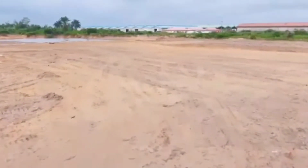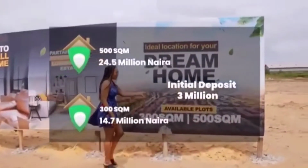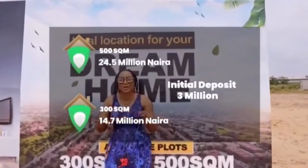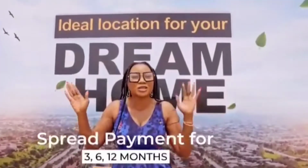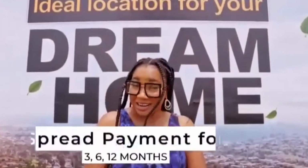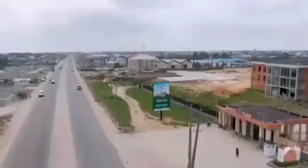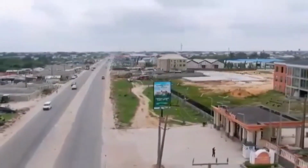We also have land for sale, 300 square meters and 500 square meters, and your payment plan is so easy because you can spread your payments within 12 months. Isn't that incredible? As you can see, ZYLUS Court is located in a bubbling community with people already living here.